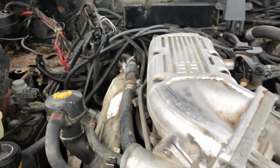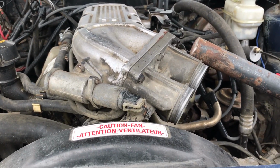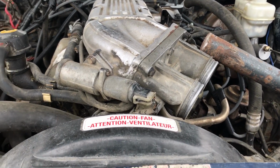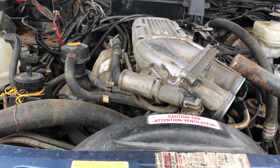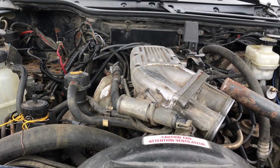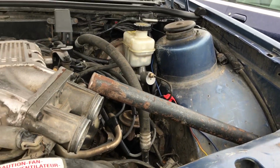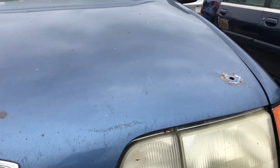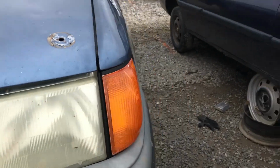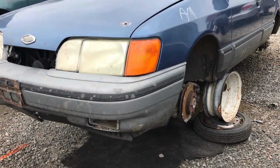This is the 2.9 liter Cologne V6, I believe, which was the same V6 that was found in some Rangers and Bronco 2s around the same time period. There was also a 2.8 liter Cologne V6, which is slightly different. I think this has a chain driven cam and the other one is just gear meshed, but I could be wrong. This is just what I looked up on Wikipedia before I came down here.